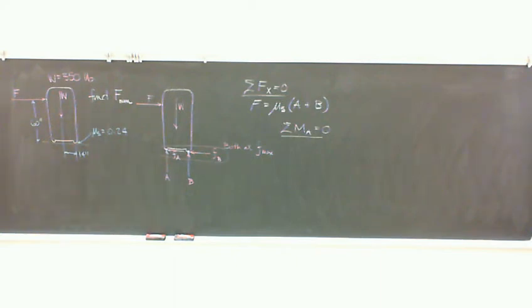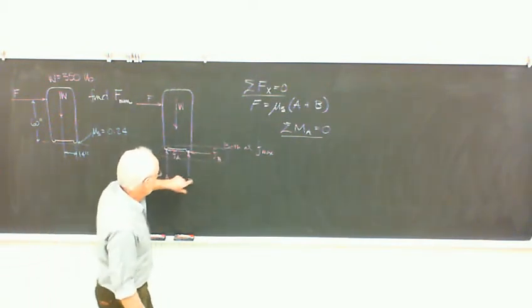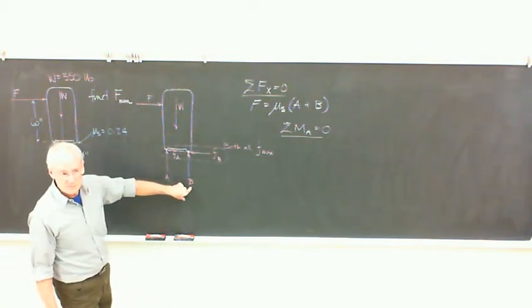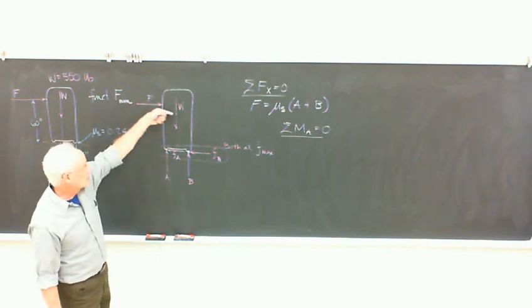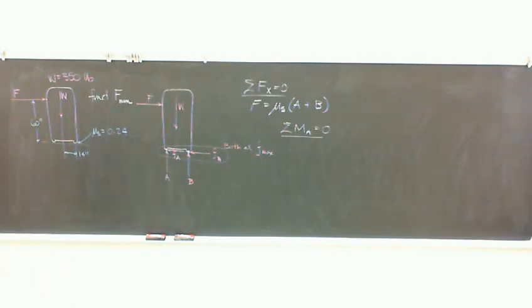Then you can check to see if either of these is at its maximum. B is actually the more dangerous spot just because B's got to be bigger than A because of the torque caused by F. So B's the one you want to check, which makes even more sense to sum the moments about A.